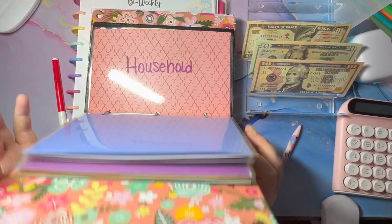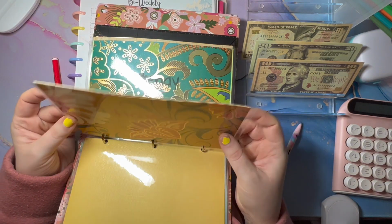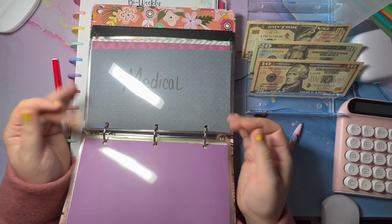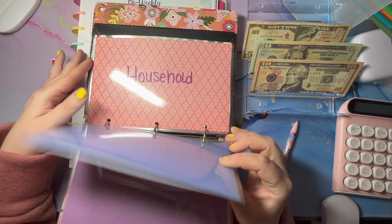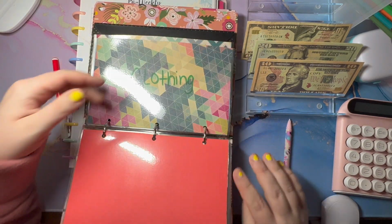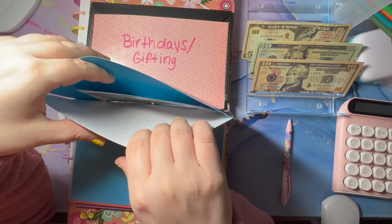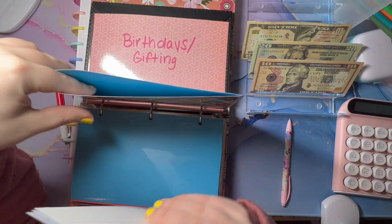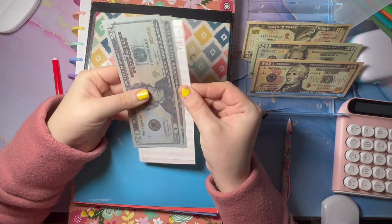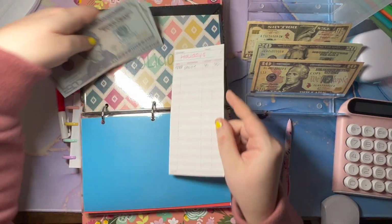Okay, holidays is going to get 20, 10 of real money and 10 of prop money. My holiday fund is for everything other than Christmas. I do have a separate Christmas fund. So Valentine's Day, Easter, whatever. Okay, and what did I say? 20? Yes. All right.